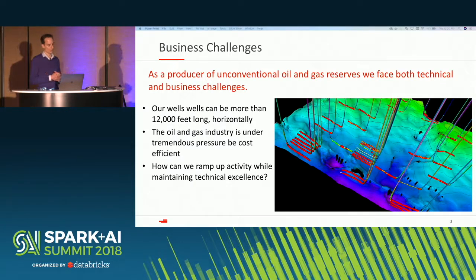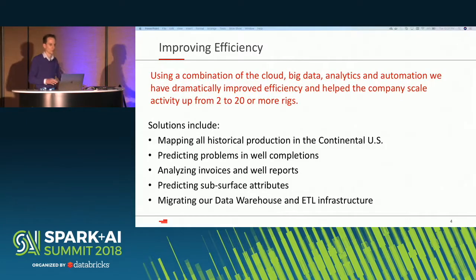So it's very technically demanding, and at the same time, our industry is under tremendous pressure to be cost efficient. So the question is kind of, how can we ramp up activity while maintaining technical excellence? And so what I'm going to talk about are a couple of different use cases that we've implemented in Databricks, some of which use graph data processing, which I'll talk about more at the end.